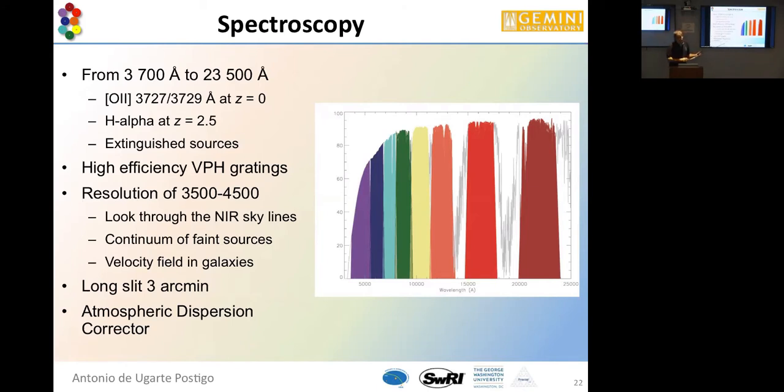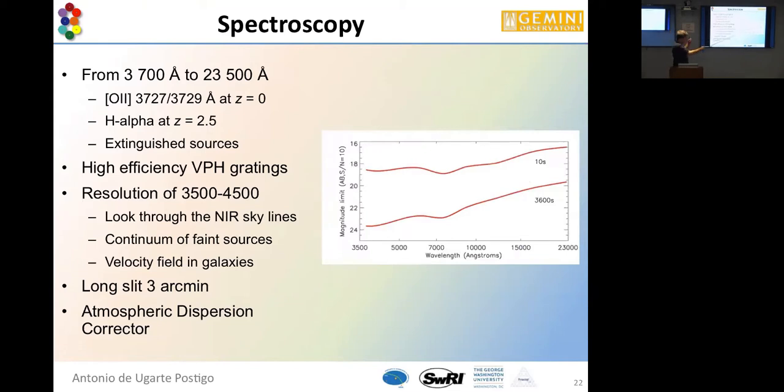It's also nice to be able to have a bit more resolution to be able to study velocity fields in galaxies. And you have to also have a compromise of not going too high, because then you're going to be losing the continuum of those faint sources. So we thought that that was kind of a sweet spot where we could work with OCTOCAM. Again, that's the estimated magnitude limits for a very short exposure of 10 seconds and a long exposure of 1 hour.